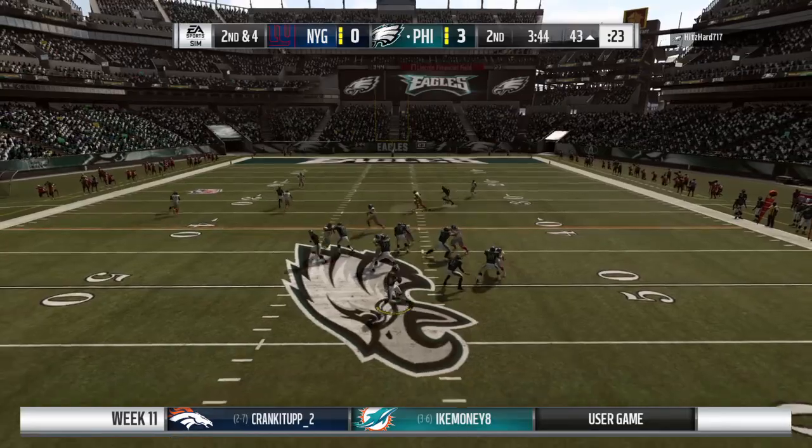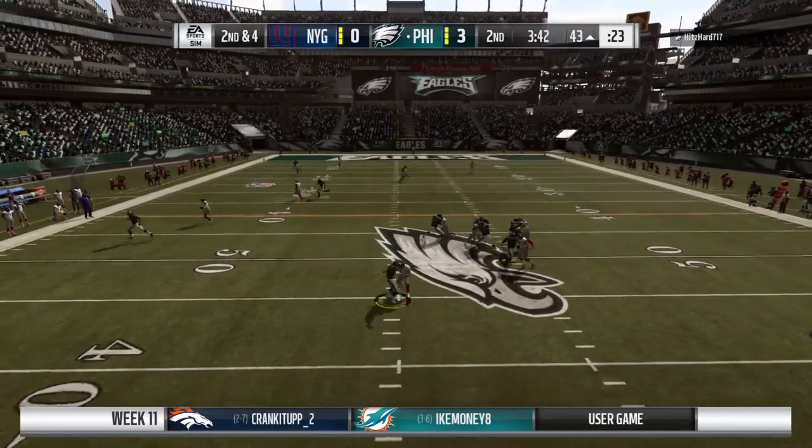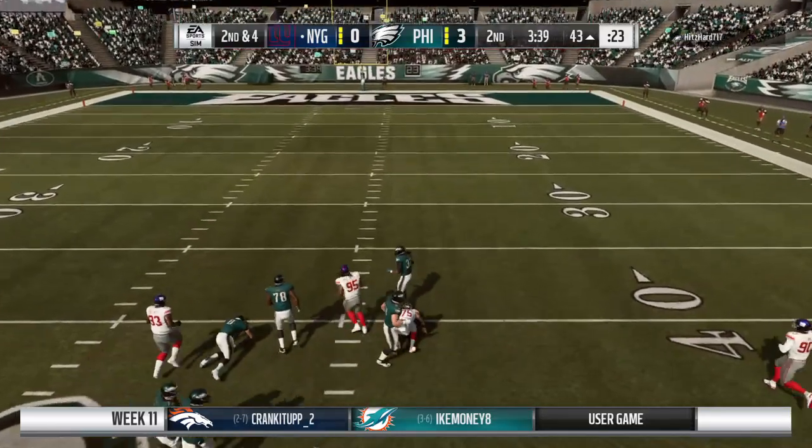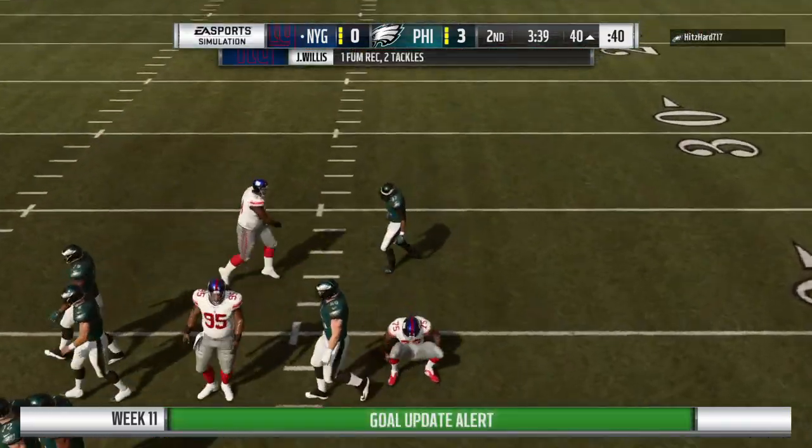Now a 2nd down throw for Mayfield. Nowhere to go here. He lost the football. And the Giants have it. It's picked up. And they are going to set it.